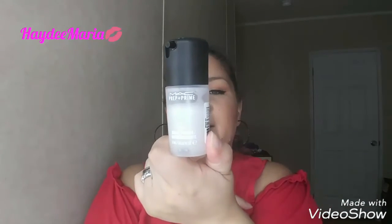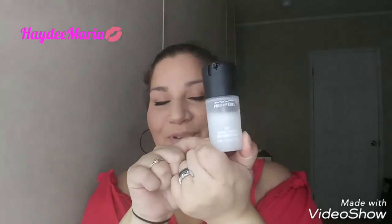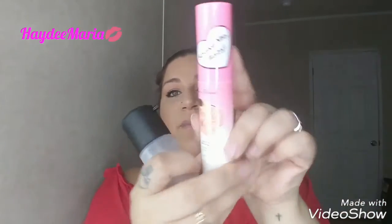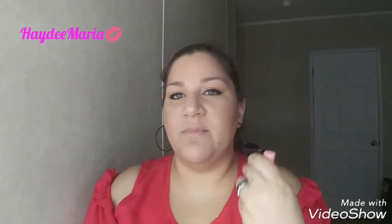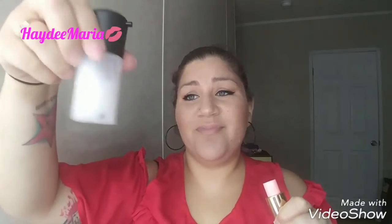We have my Prep and Prime. Just kidding. It's not really Prep and Prime in there. I actually finished my Prep and Prime, and I wanted to try out this Too Faced Peach Mist mattifying spray, and it came in with my top broken, so it was spitting at me. And this tends to turn into powder, so if it spits at you, it doesn't really set your makeup. It just has these little spots all over your face. So I decided to transfer it into here, and it's worked out.